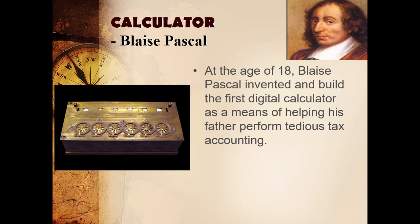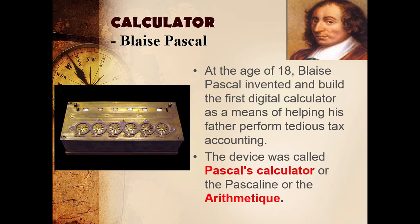Blaise Pascal, at the age of 18, invented and built the first digital calculator as a means of helping his father perform tedious tax accounting. The device was called Pascal's calculator, the Pascaline, or the arithmetic machine. So today, the calculator had a profound impact on the world, making computations quicker and more exact. So tama gyud nino. So mao ni ang mga some inventions of modern times or the modern era.